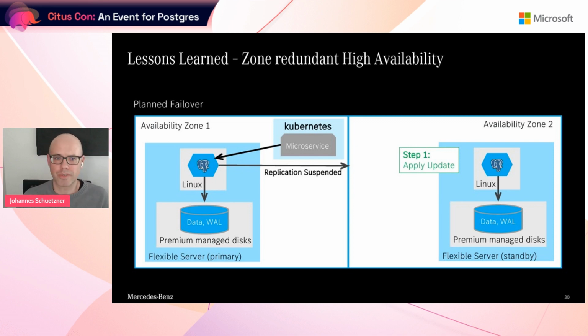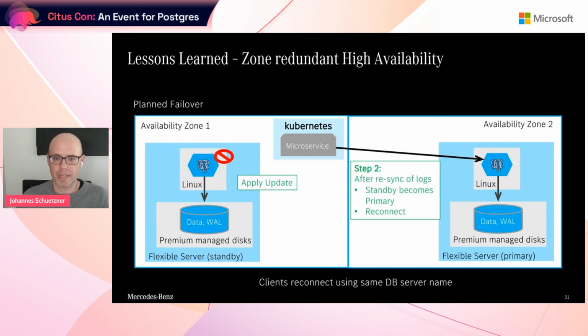How would it then work? If your planned failover is started, the replication from primary to standby is suspended. Then as a first step, the update can be applied on the standby server, because nobody is accessing the standby server anymore. Then all the changes that have been done on the primary server on the left-hand side are replicated to the standby. Then the connections from the service to the primary are drained on the left-hand side, so they're not allowed anymore. And then all the application needs to do is reconnect, and then it automatically ends up with the new primary server on the right-hand side in zone 2.